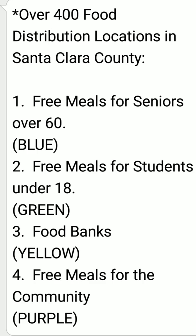The first one is blue, and that's for seniors over 60. Typically, they are senior centers, senior citizen centers. The second one is for students. If you are in high school or younger, the color for that is green. Third one is food banks, which is yellow. And the fourth and last one is purple for free meals.